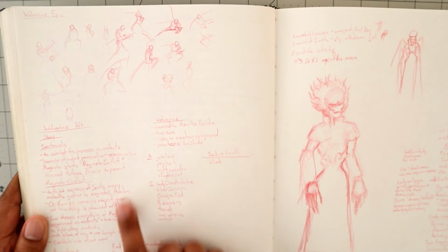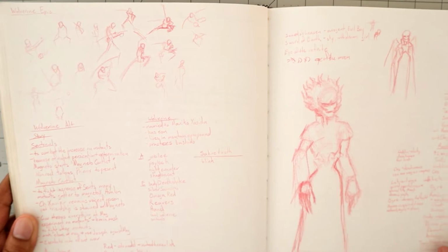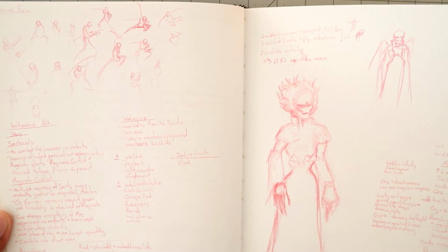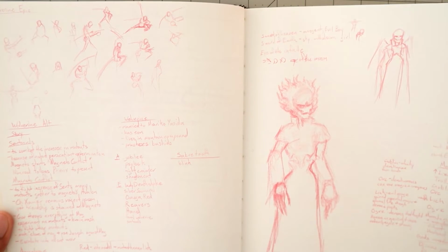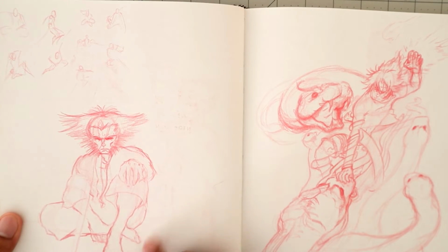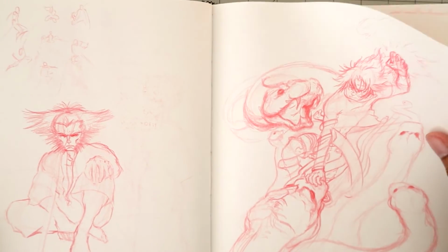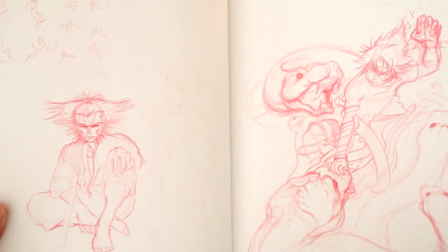But I was just gonna write a whole story. A Wolverine epic. Oh boy. Some fantasy stuff. Oh. Wolverine as a samurai. Sasuke and snakes.